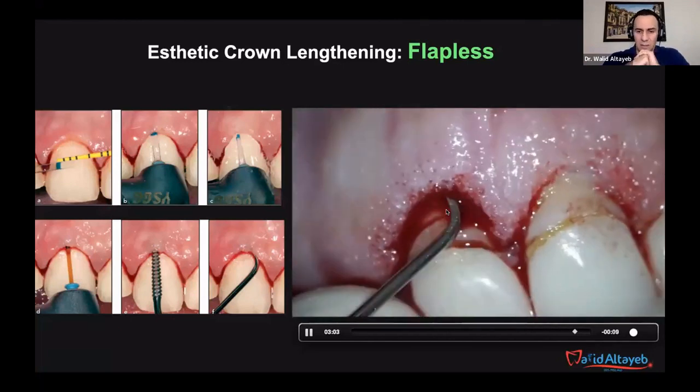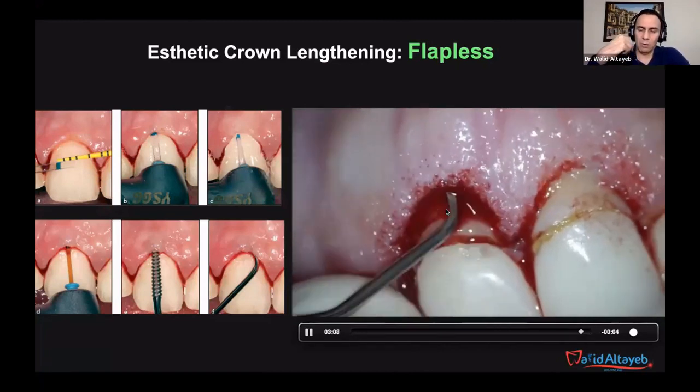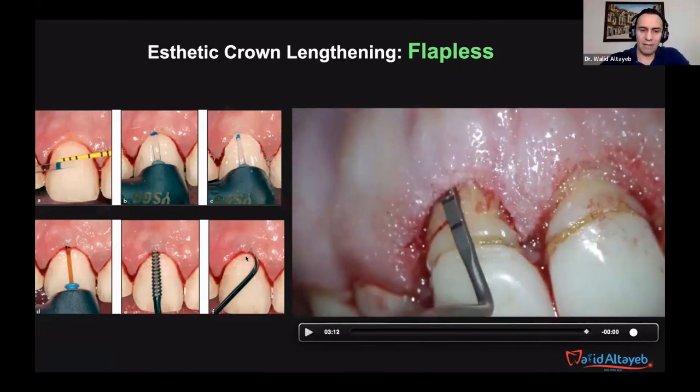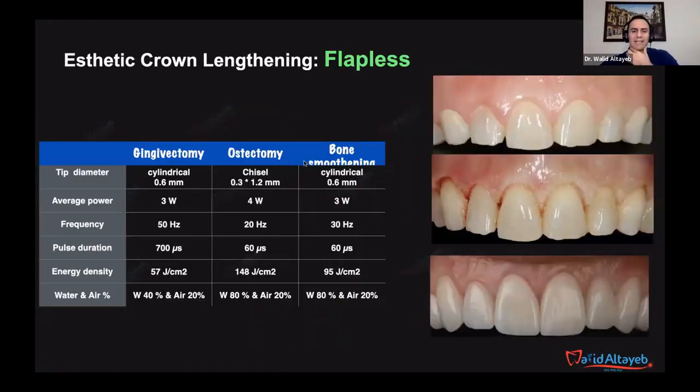After that, because we don't see what happened here, we bring the Gracey and we use our tactile sensation with our finger and we pass it over the bone. If we have any irregularity, we feel it, we come back with the laser and we contour it. And sometimes we use the bone file, a very micro bone file. You can also use it for smoothing of the bone. In this research, we use exactly the same setting for the flap and the flapless to minimize the variation between the two groups.